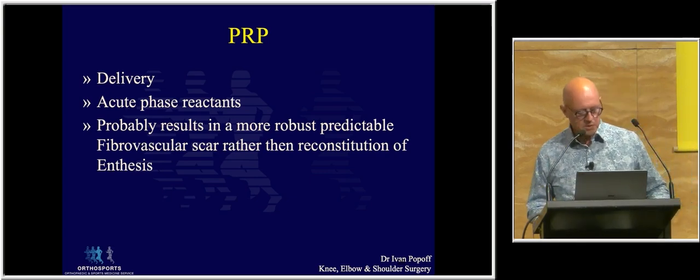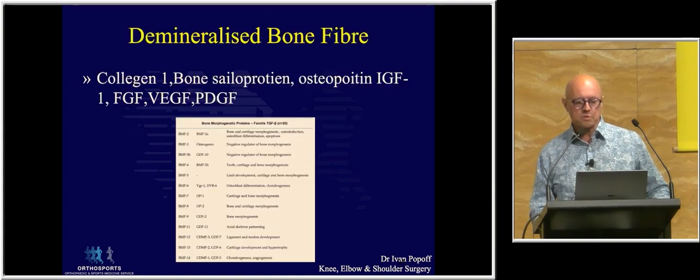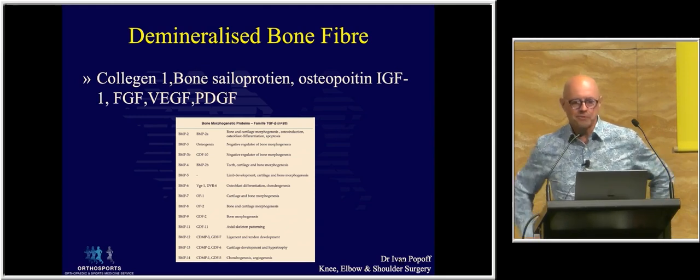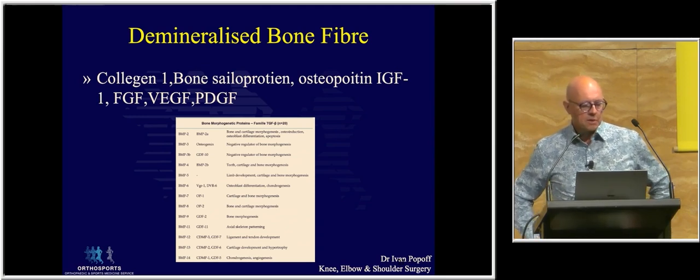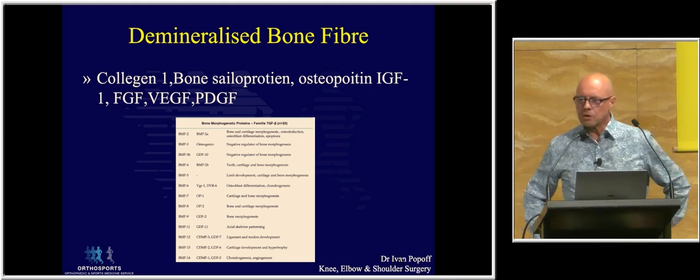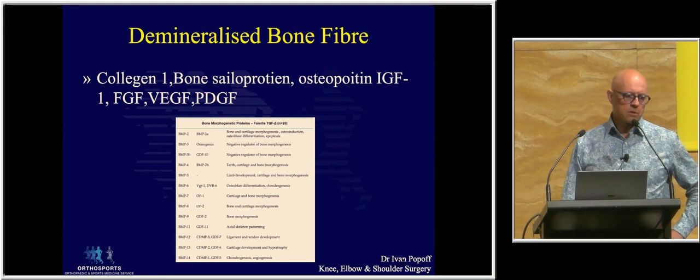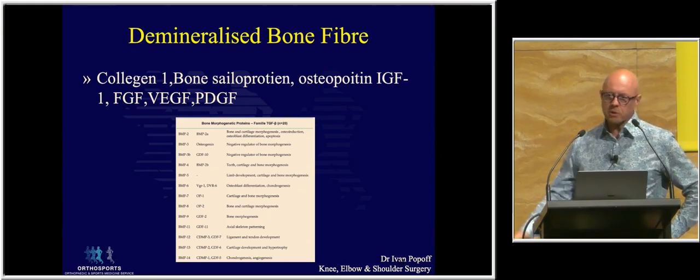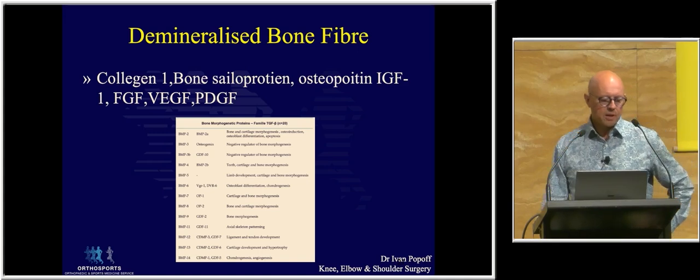So hopefully that leads to some staying there, but that is certainly a work in progress. This is what I think is probably the most interesting and exciting development in rotator cuff surgery for a long time, probably since the advent of arthroscopy, to be quite honest. And that's the use of demineralised bone fibre for tendon healing. A lot of the work has been done here at the University of UNSW with Dr. Bill Wild in the biomechanical engineering lab.